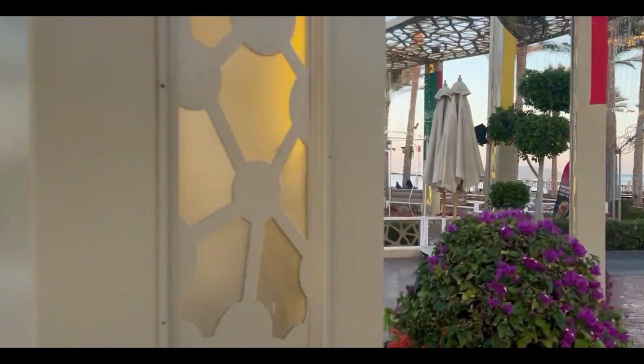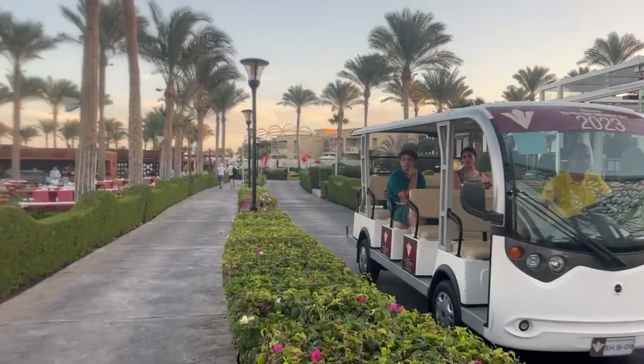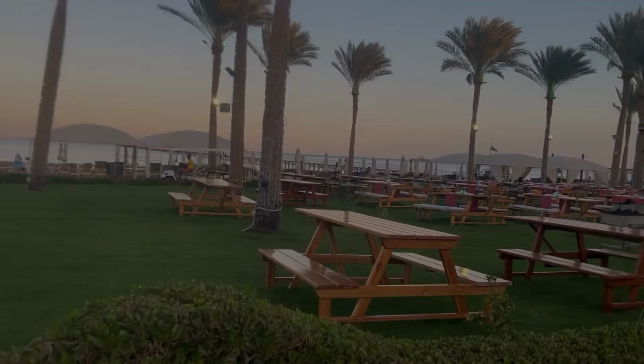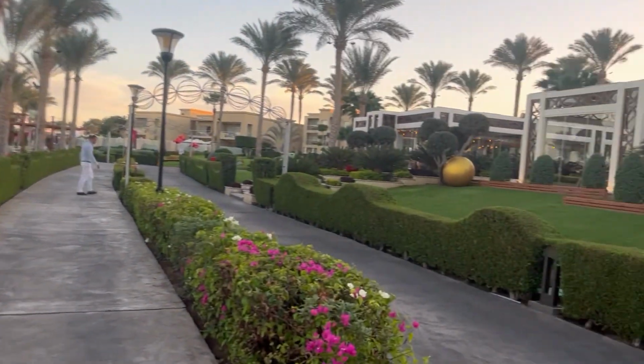After taking some rest in our room, it was time for us to go to the beach side and explore the restaurant and beach shack over there. And the place was so well lit and so beautiful. The sunset was amazing and you can see yourself how beautiful the place looked.